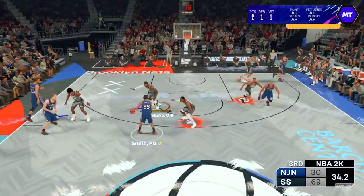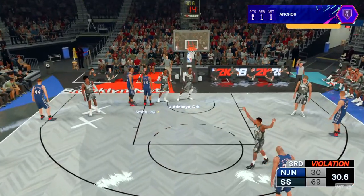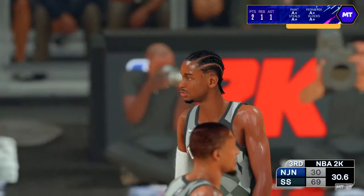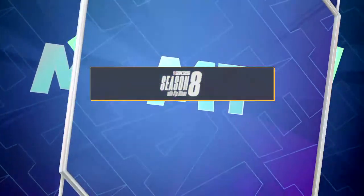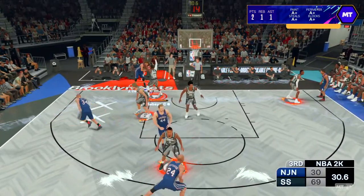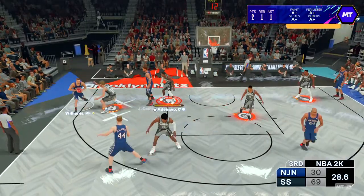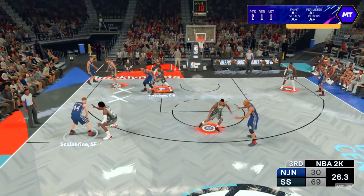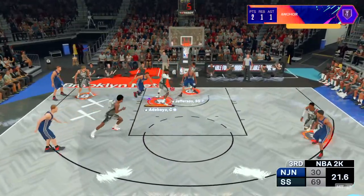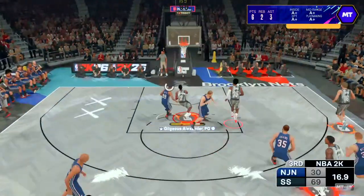Ready to go off the feed. Here's Smith. And Gilgeous-Alexander with a block. And so the ball out of bounds. Gilgeous-Alexander touched it last. 30 seconds left to play in the third quarter here. Scalabrine passes to Jefferson, looking to end the run. Rejection that time by Bam Adebayo. Boy, he really has good defensive instincts.